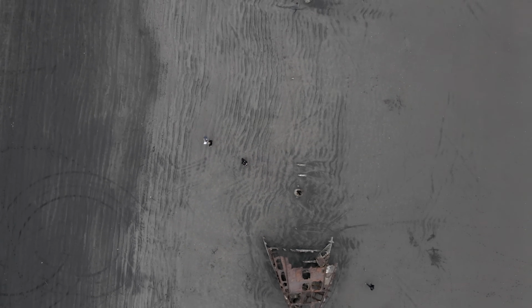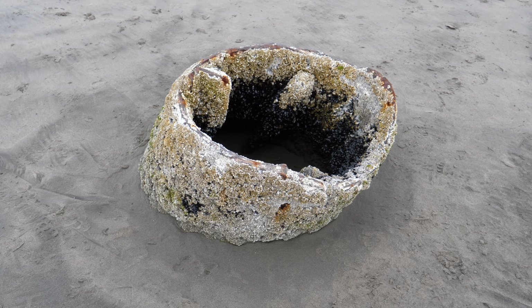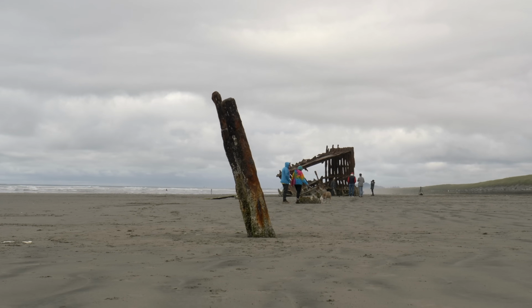The hollow steel masts collect seawater with each tide, occasionally trapping sea life inside until they're freed by the next high water. The cool thing is you can see just how long the ship was too, because the rudder block's still in place.